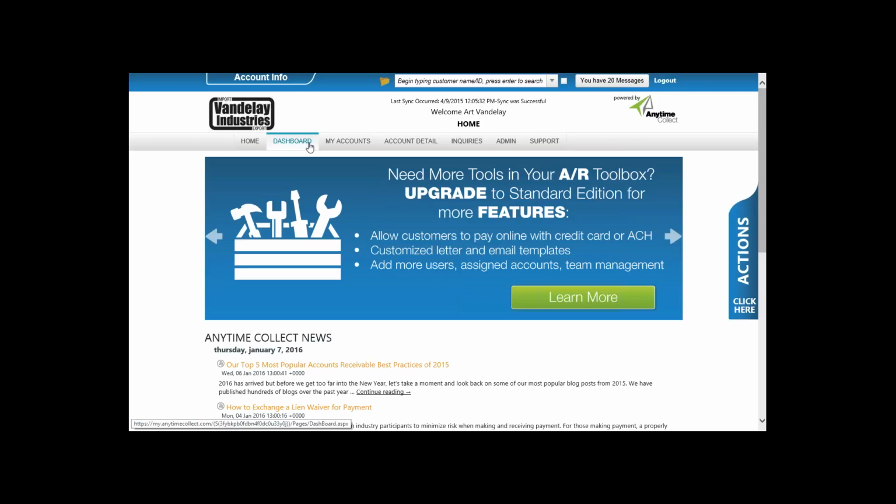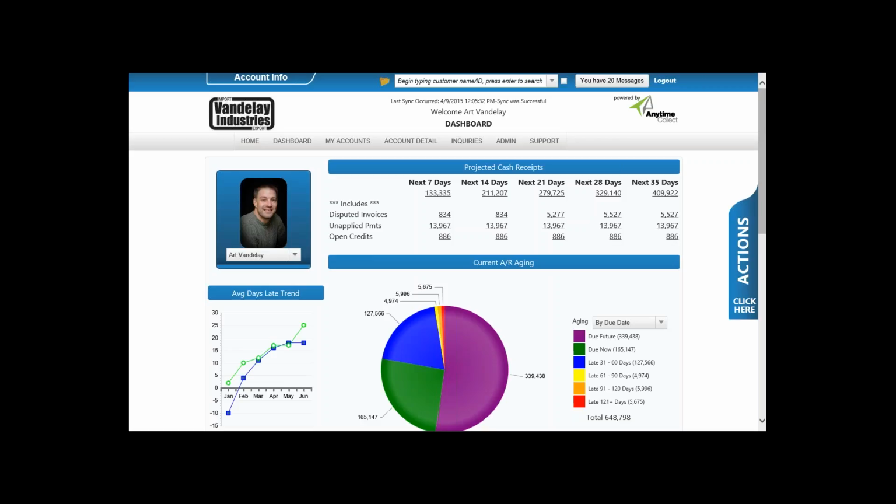And the first place you're going to probably go is to your dashboard and find out some of the key metrics, key performance indicators. And this is based on data that we're pulling in from your ERP system, from NAV, as well as information that we're collecting and entering within Anytime Collect. So I'll talk real high level about some of these KPIs that we provide. The first is a projected cash receipt. So this is statistical, based on your customers' payment history.